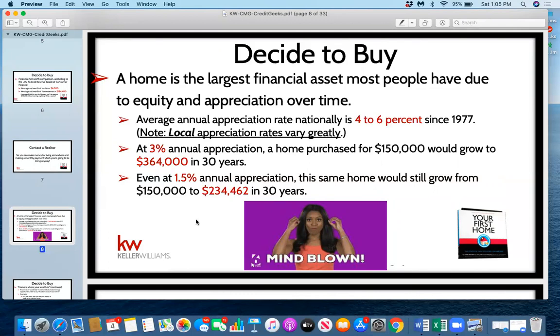So let's look at some scenarios where it's a really slow year or appreciation just isn't going up much. Even at 3% annual appreciation, a home purchased for $150,000 would grow to $364,000 in 30 years, which is crazy. And even at 1.5% annual appreciation, this same house would still grow from $150,000 to $234,000 in 30 years. Those are some mind-blowing statistics right there for you.